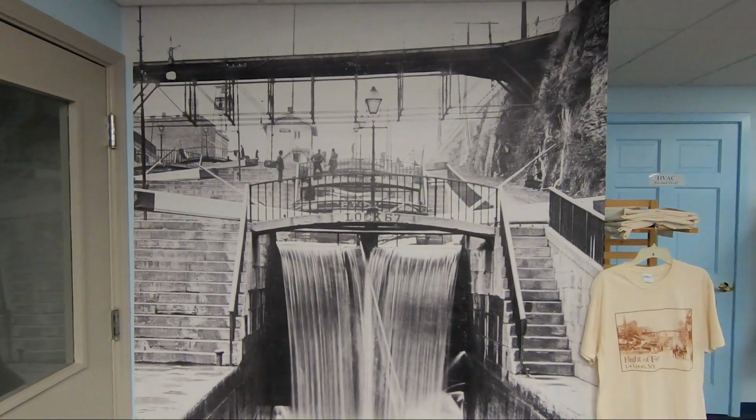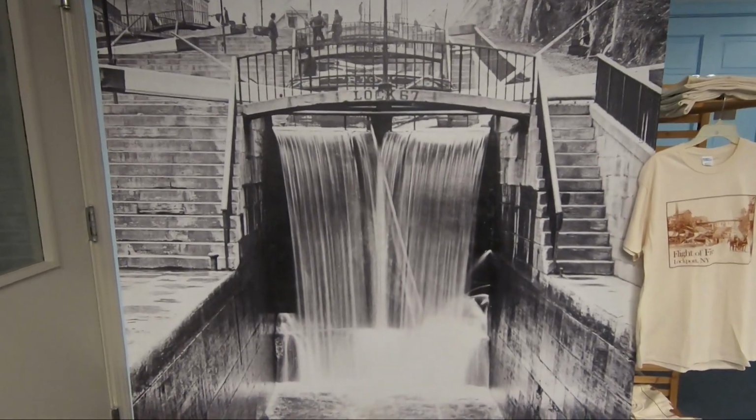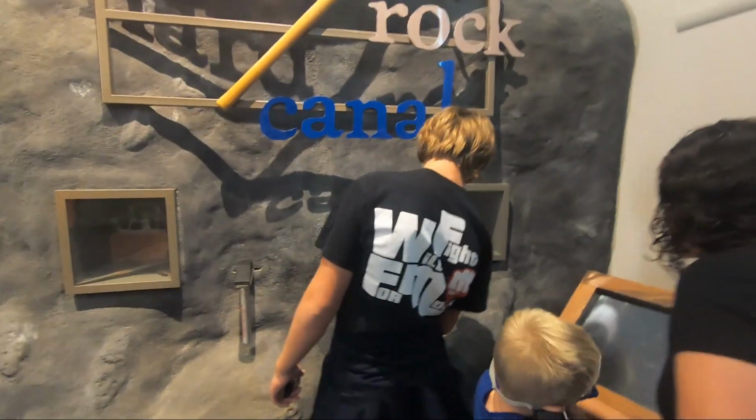So what we did is we woke up and did our exercise, did a little schoolwork, cooked a big breakfast to hold us over. And stop number one is we drove out to the Erie Locks in Lockport. We went to the Discovery Museum, which is $6 for adults, and then children get in for free.